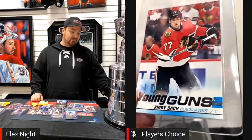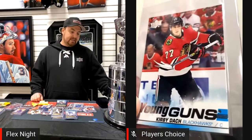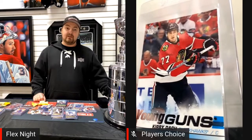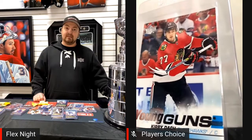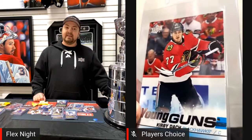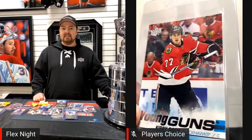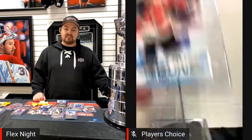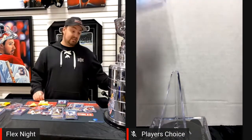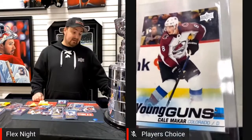Kirby Dach, 3rd overall draft pick. This guy's a beast. Apparently he's going to be playing in the World Juniors this January before the NHL kicks up. So if you really want to see impact on a card when these NHLers go and play at a junior level, he's going to really kill it there. Kirby Dach stuff is going to go through the roof in January. So definitely don't be selling it or dumping it right now. Cale Makar, what can you say about this guy?